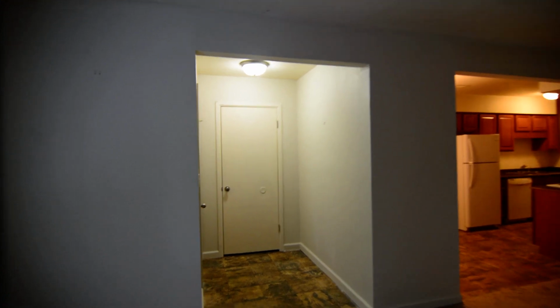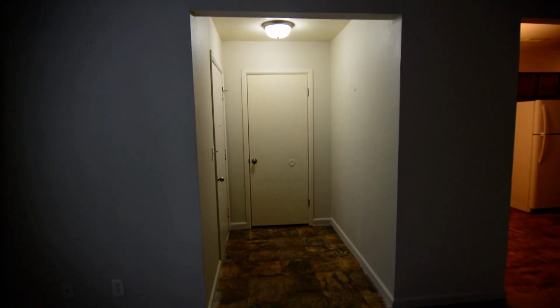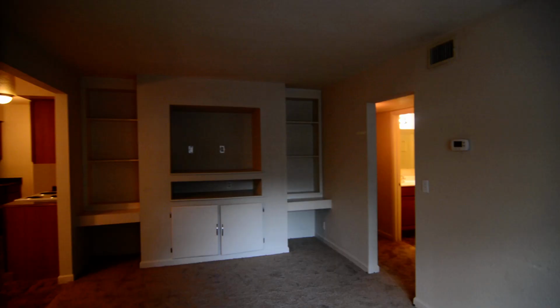So we're inside. You can see outside there, just briefly, there is a sort of common parking lot. You have a foyer here off of the entry, and coat closet right off of that. Then you open up into your living room. You have a window out to the front, nice size window.